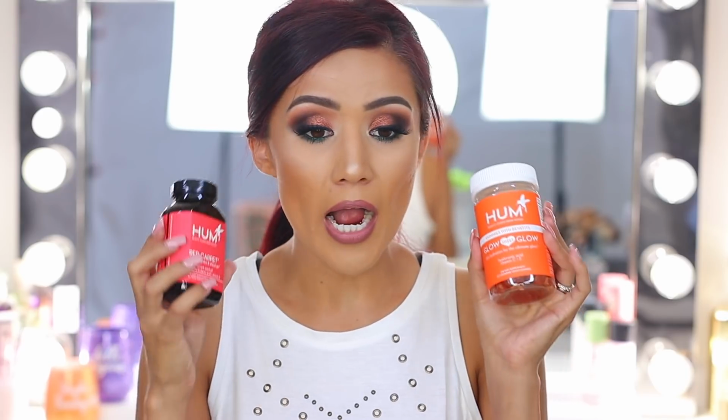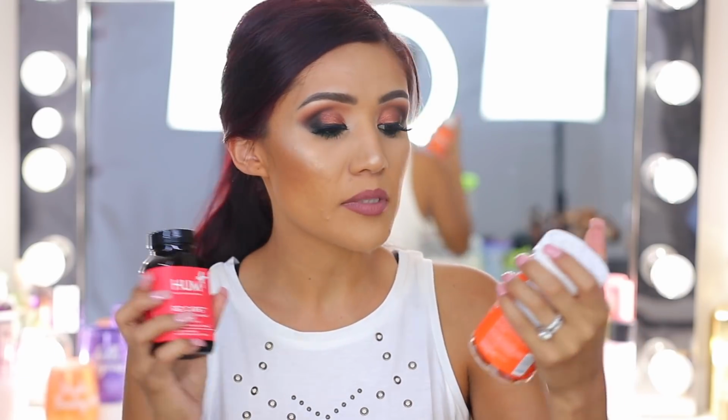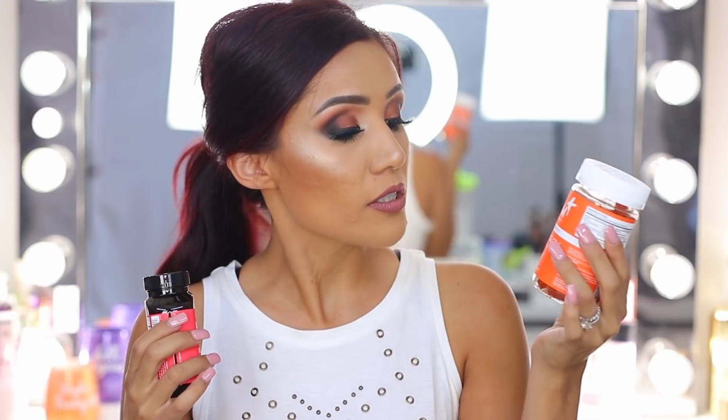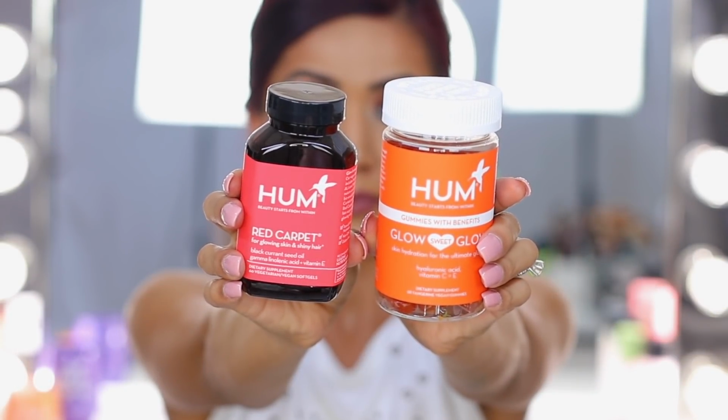The next thing I have here is something that I actually received. I have two that I've really been enjoying. They do have a 14-day acne starter pack. I have not taken it because I was trying out so much new skincare, and I wanted to see if the skincare alone would work. This one here is the Hums Gummies with Benefits, and this is the Glow Sweet Glow. This one particularly is for skin hydration for ultimate glow. And the other one I have is the Red Carpet for glowing skin and shiny hair.